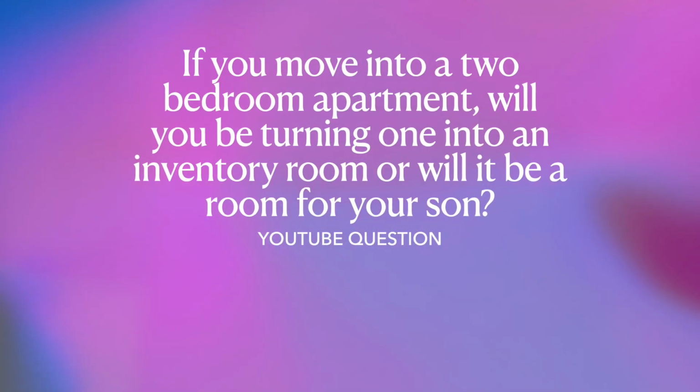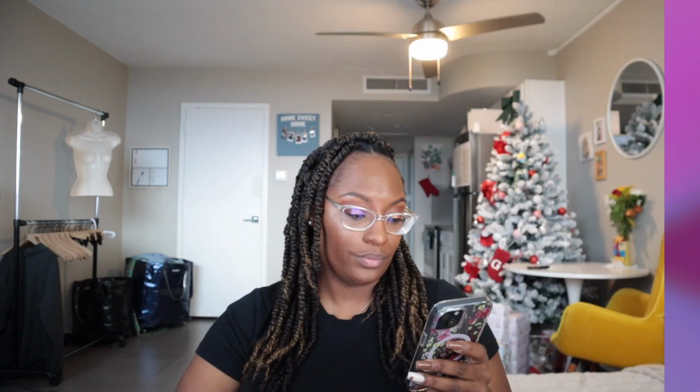All right, anyways, personal. If you move to a 2-bedroom apartment, will you turn one into an inventory room, or will it be a room for your baby? I know he's little now and doesn't really need his own room yet, but I'm just curious.